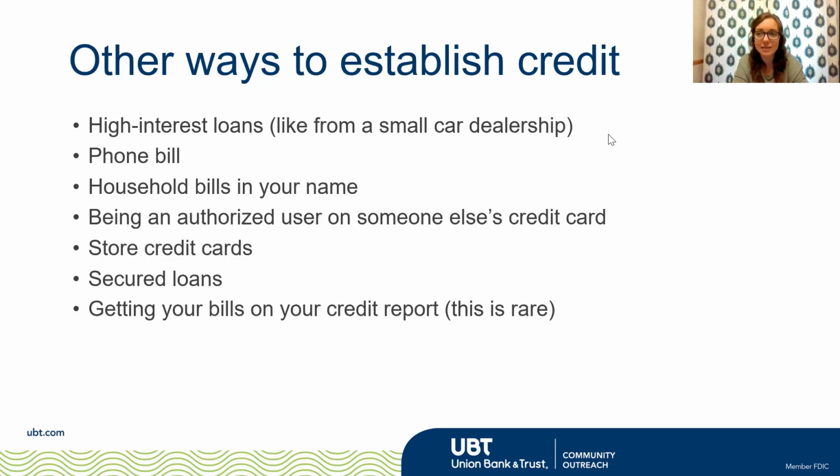Secured loans is the same thing as a secured credit card. You bring money to the table. A lot of times small businesses do secured loans, because why would you need a loan if you have the cash? Businesses do this to kind of tie some cash up where they don't spend it. So it just works for them. We see that a lot with small businesses.